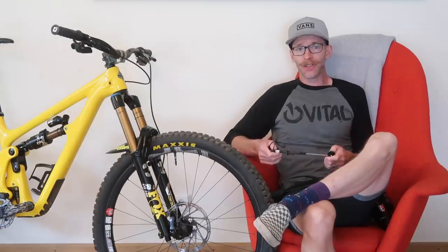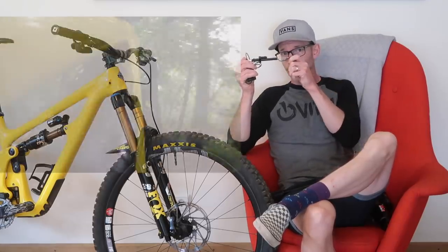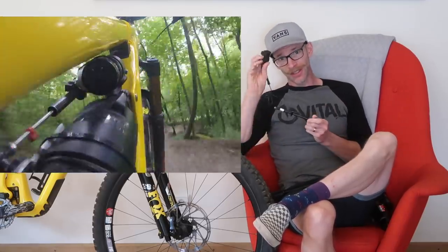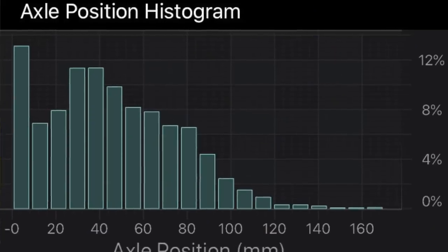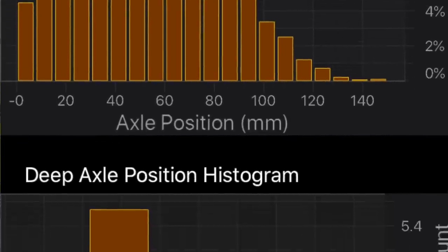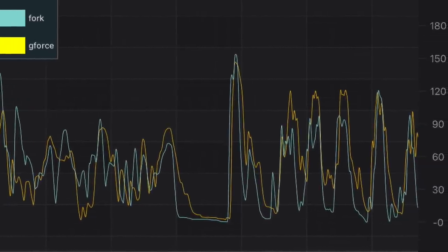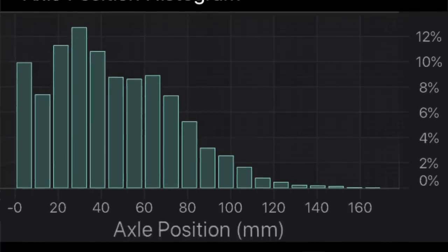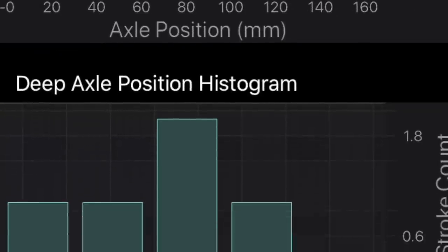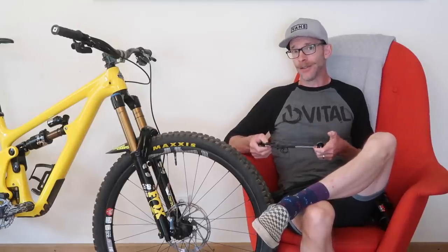So what is data acquisition? It's what it sounds like. It takes all the information and the movements of your suspension and it stores it in this little logger. That's massive amounts of information. Then it aggregates it and displays it in such a way that you can understand it. And it allows you to compare the motion of your front and rear axles together to see if your bike is in balance, if you're using all of your travel too much or too little, is it ramping up too hard? And there's lots of different ways that you can look at it.